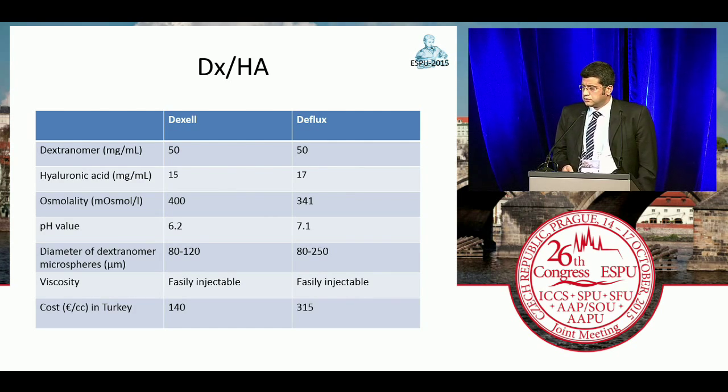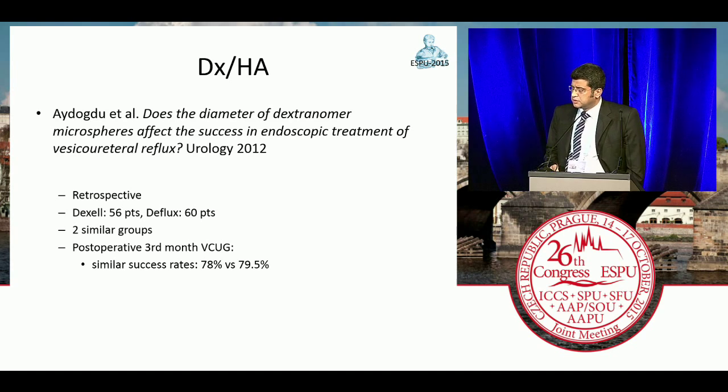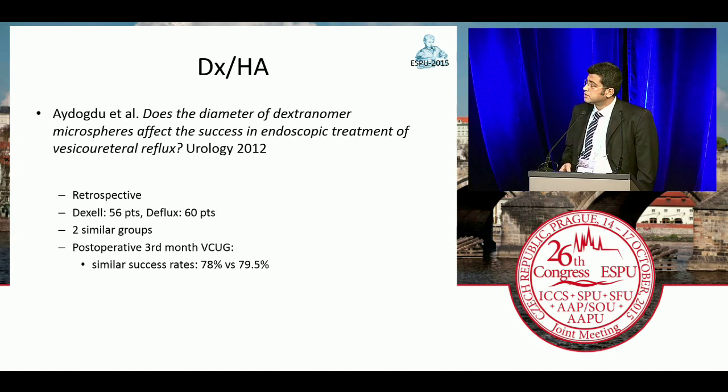There are 2 dextromer trademarks in the market. They are similar. However, the main difference, at least in Turkey, is the cost, in which Dexal is 1/3 more cheap in Turkey. And there are two studies comparing these similar dextromer hyaluronic acid copolymers.